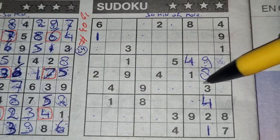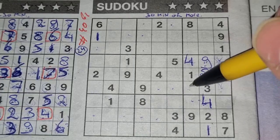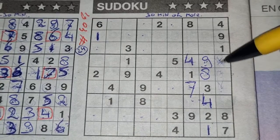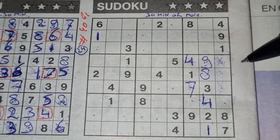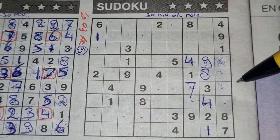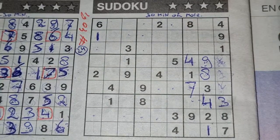4 missing numbers in this big square. One of the missing numbers is a 7. We see a 7 in the last column, so no 7 in these 3 boxes. So 1 box left for the 7. Should be there. 2, 5, 6. Need a 6. Okay, 2, 5, 6. 4 missing numbers in the last column. One of the missing numbers in the last column is the number 3. We have a 3 in this big square, so no 3 in these 3 boxes. So one box left for the 3 should be there.